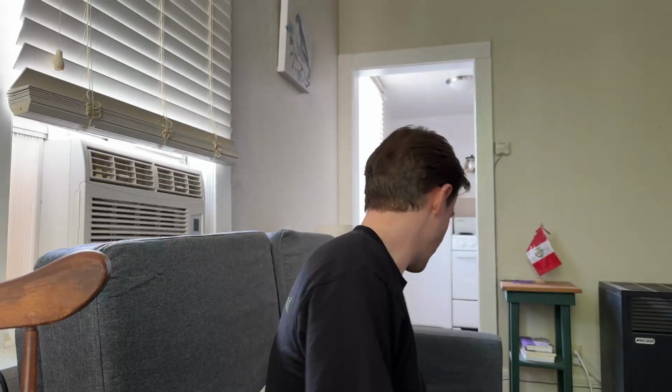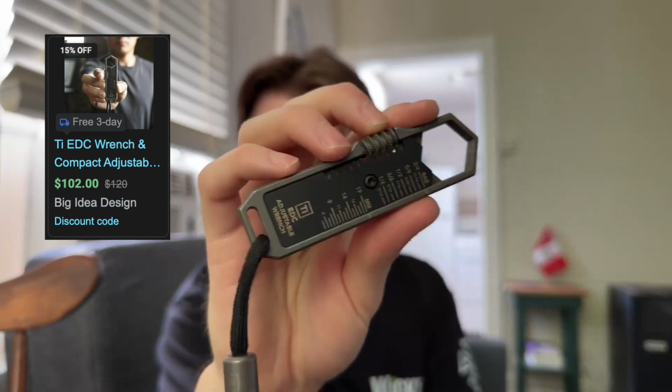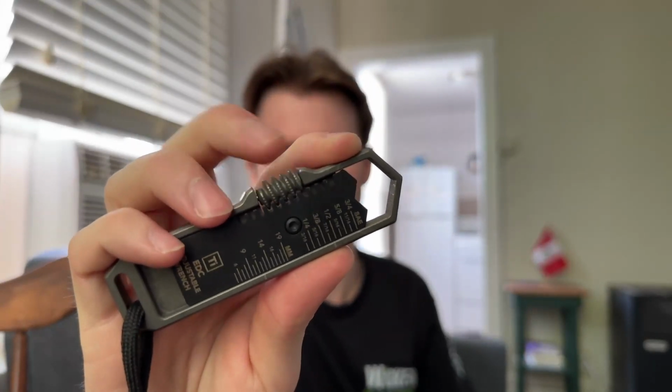All right. Next thing that I have inside this little leather pouch is a mini, what is this thing? It's an adjustable wrench. So it's kind of like a C wrench, except of course it's not a C wrench. It's not in the shape of a C. This one's also by Big Idea Design. And this one, I'd say I use the least, because most of the time I am carrying a full-size C wrench, and it's a lot better. This thing is very nice and compact, and you can see it swivels to close down.